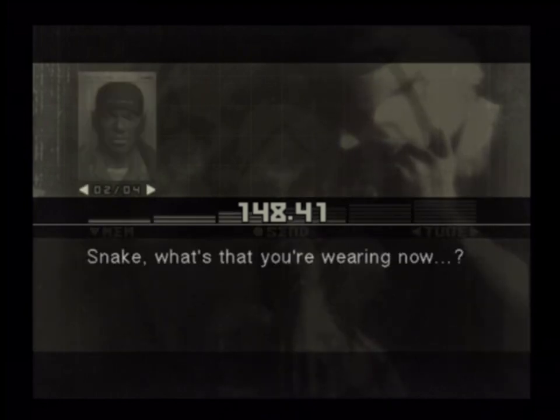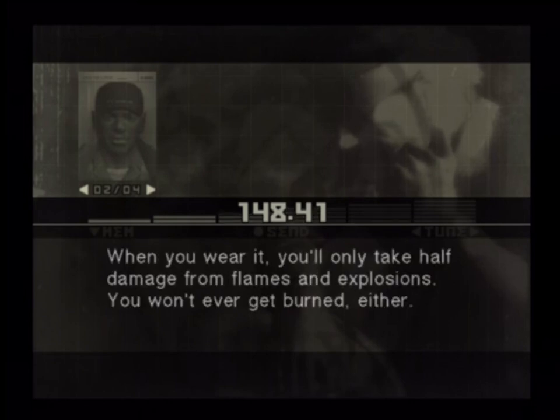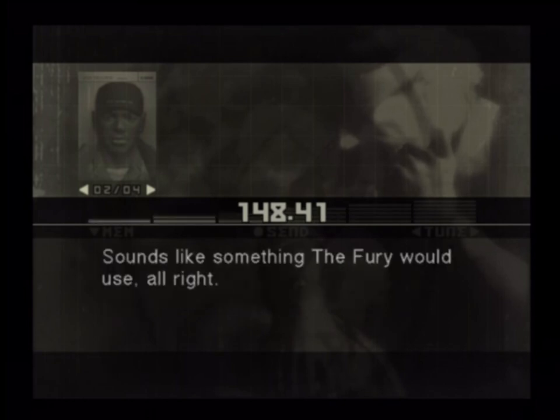Snake, what's that you're wearing now? It's fire camouflage. The Fury had it on him. That camouflage seems to have fire-resistant properties. When you wear it, you'll only take half damage from flames and explosions. You won't ever get burned, either. Sounds like something the Fury would use, all right.